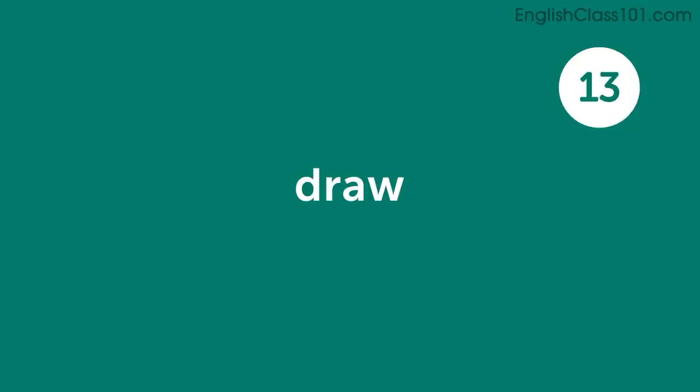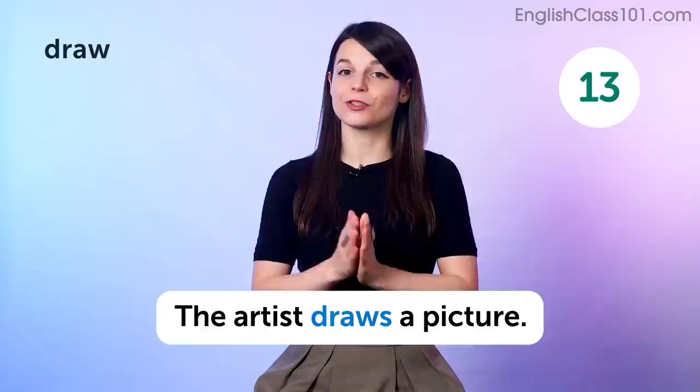Draw. The verb draw is the verb that we use to refer to making a picture. So we use a pen or a pencil or something else to create a picture. The artist draws a picture.